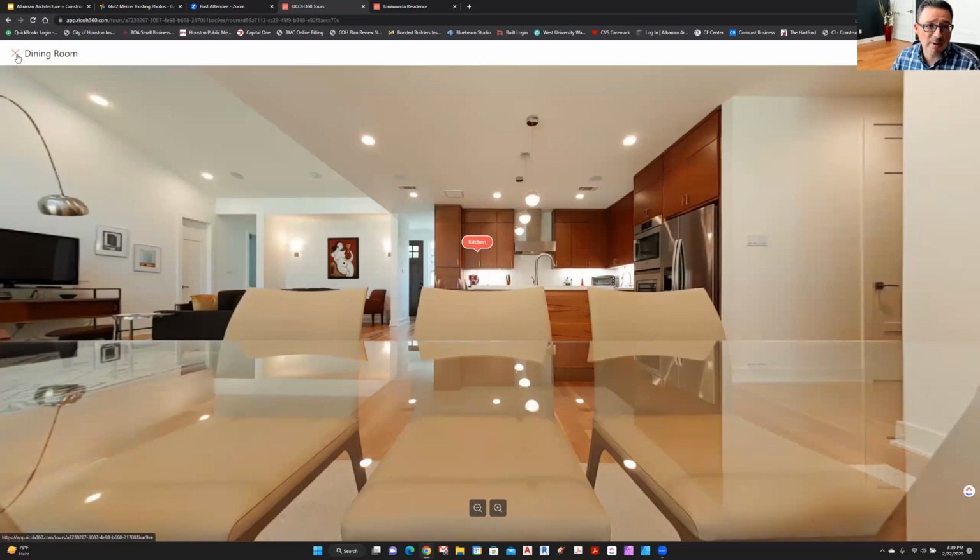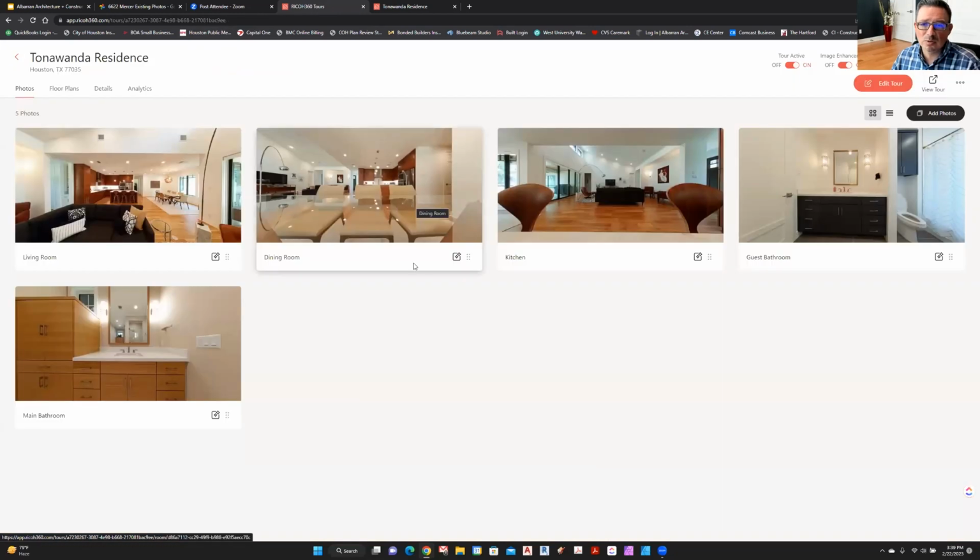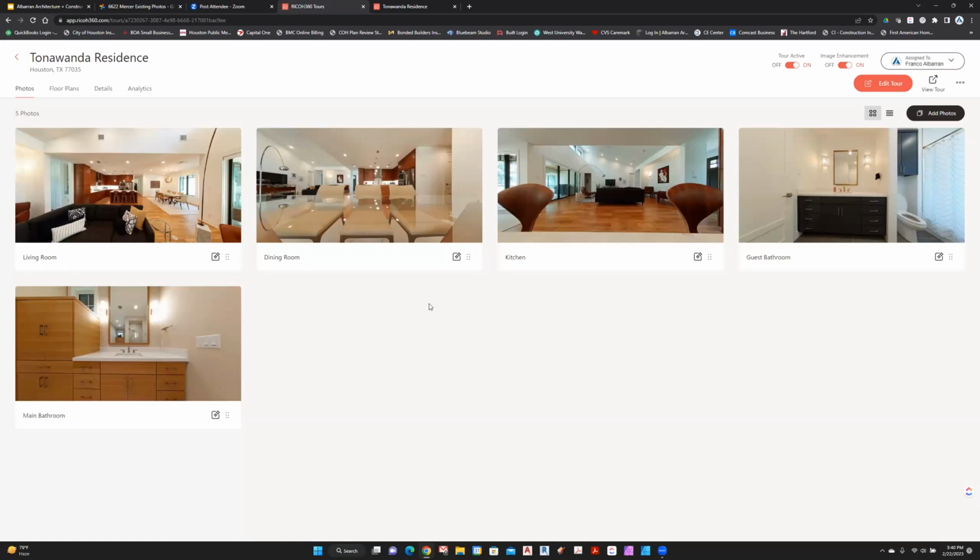In terms of other text, that's free floating text. We have not experimented with that. What we like to do is try to keep things as clean as possible because we like the work to showcase itself and not have a lot of distraction for our clients or potential clients. Excellent. I believe that answers it.